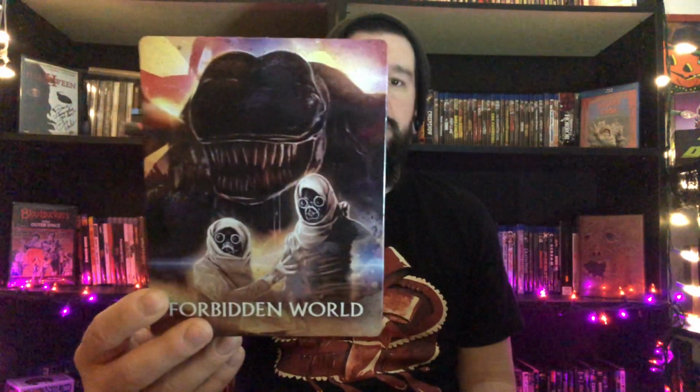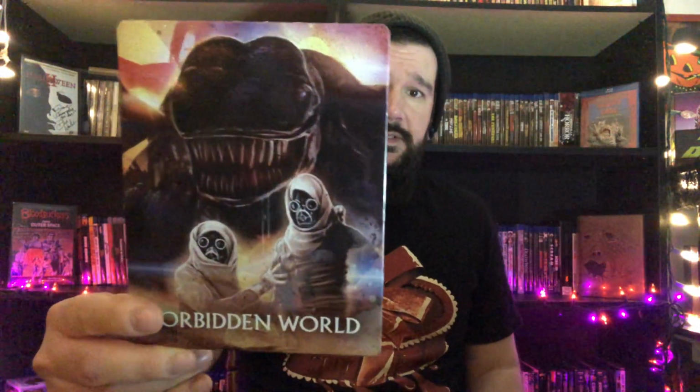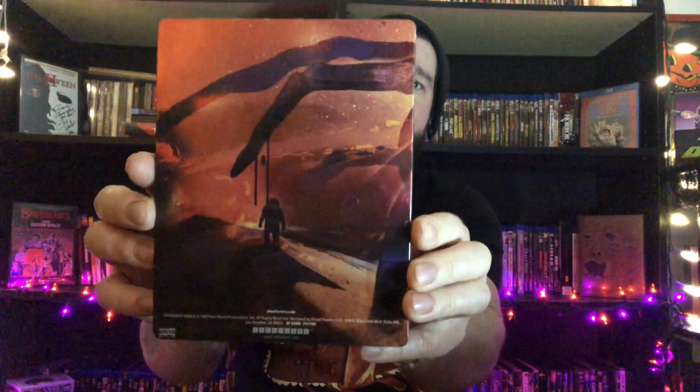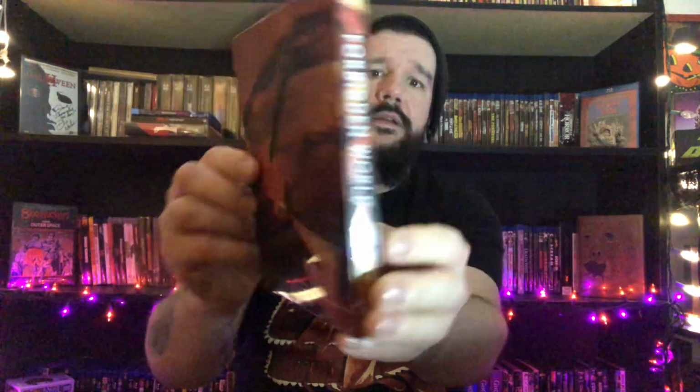Today we're going to be talking about the Scream Factory release of Forbidden World, aka Mutant. This is a Steelbook release. I'm not a huge Steelbook fan, it's just not my thing. I do have quite a bit of these Scream Factory Steelbooks, it just sort of happened that way. But anyway, that's the front of it. That's the back. That's the side.